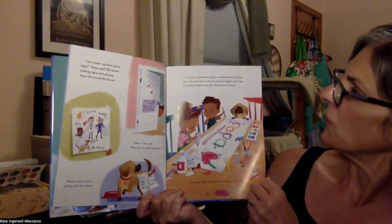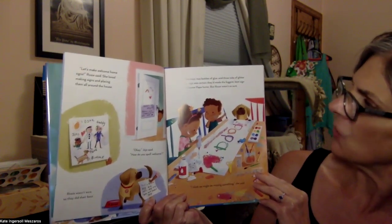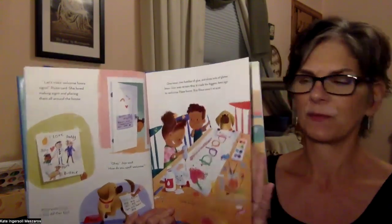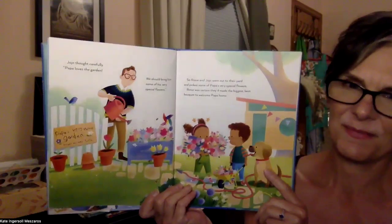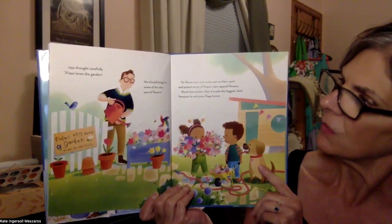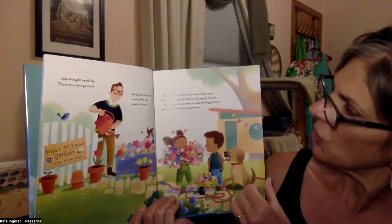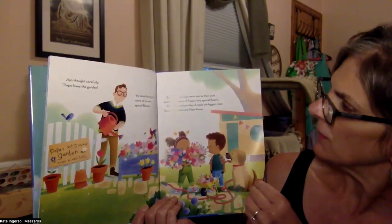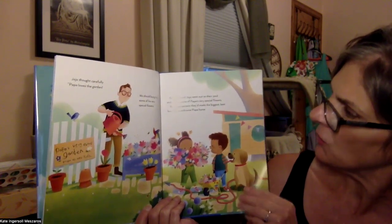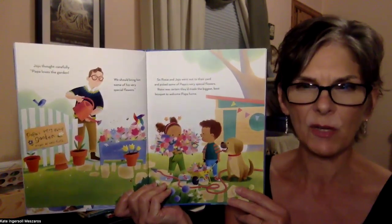1 hour, 2 bottles of glue, and 3 tubs of glitter later, Jojo was certain they'd made the biggest, best sign to welcome Papa home. But Rosie wasn't so sure. Jojo thought carefully. Papa loves the garden. We should bring him some of his very special flowers. So Rosie and Jojo went out to their yard and picked some of Papa's very special flowers. Rosie was certain they'd made the biggest, best bouquet to welcome Papa home. The flowers, too, aren't they gorgeous?